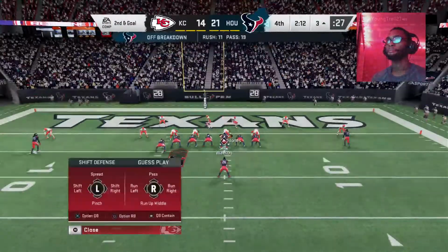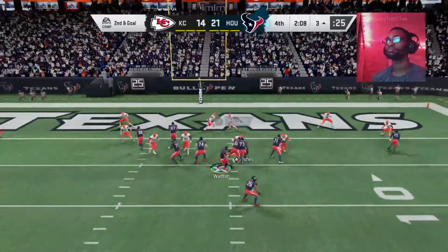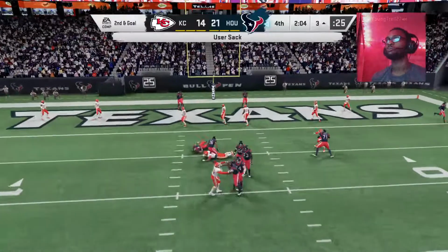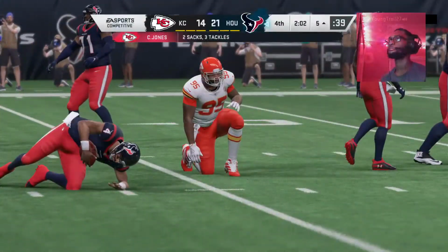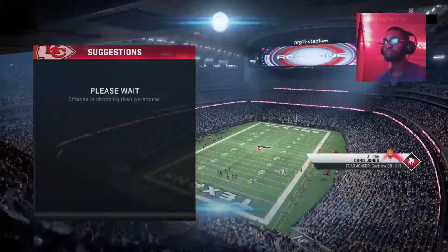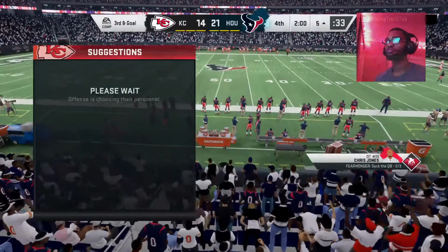They don't need to run another play here before the 2-minute warning. Let's see if they do it anyway. On second and goal, Watson. And he's going to be swallowed up and taken down. Sacked back at the 5-yard line. Chris Jones in there to take him down on what will take us to the 2-minute warning.